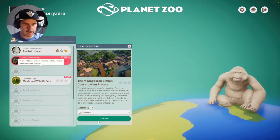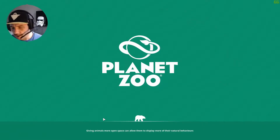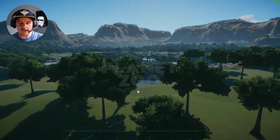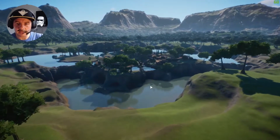We went easy for Goodwin House, we're going to go medium for that. So let's start new, medium. This is the apprenticeship, the apprenticeship. So while it's loading up, we must recognise apes and monkeys, two different distinct family branches, I think would be fair to say. And of course you have, we're about to find out.